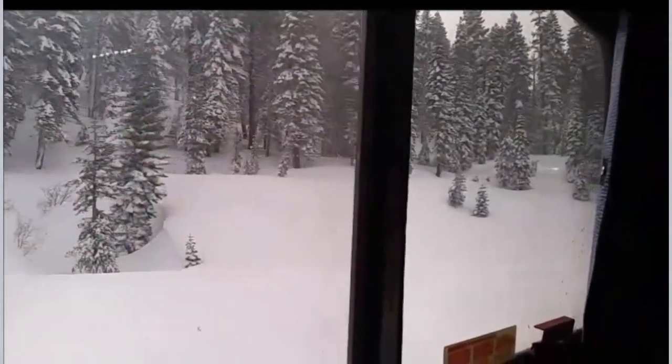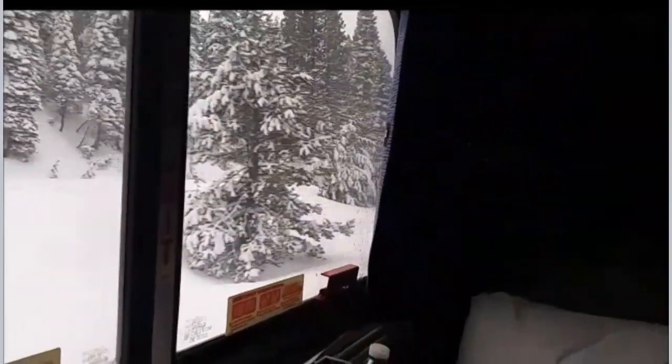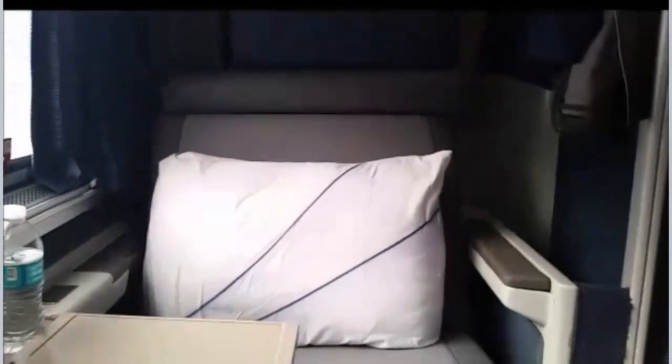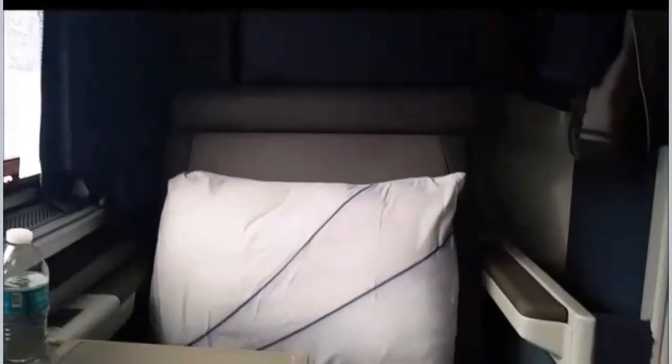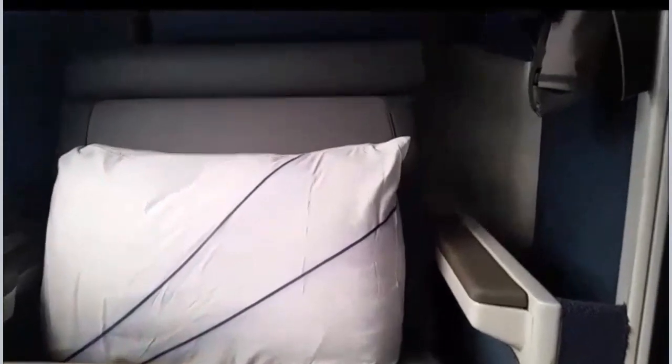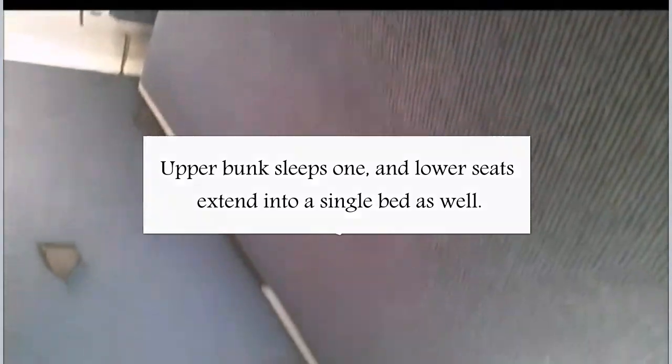That was great to see Donner Lake, and it really was a beautiful sight with all of the fresh snow from last night. I'm going to show you the little roomette. This is great for one person or two people. There's a seat on this side, place to hang your coats. There's a hook here for your hat, an upper bunk if you are going to spend the night.